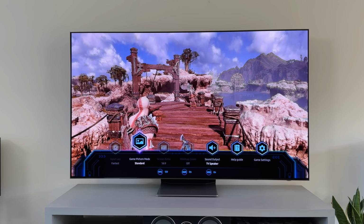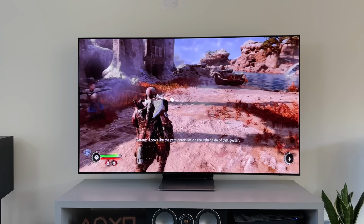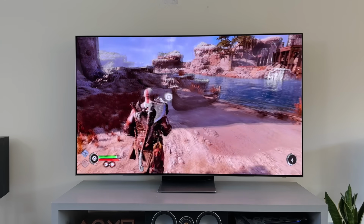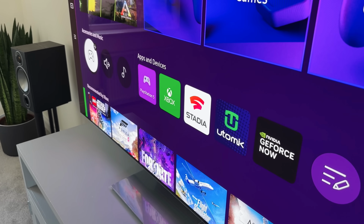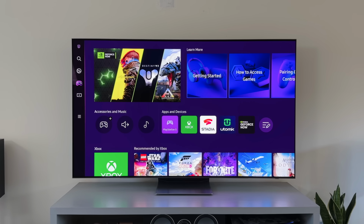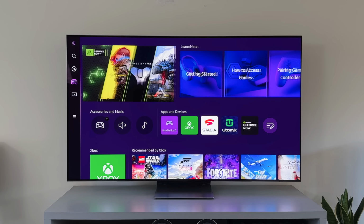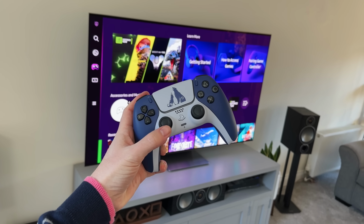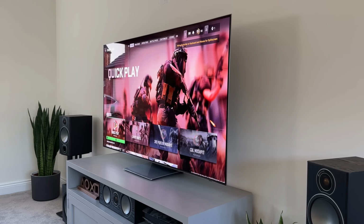This is aimed at PC gaming, so it's not something I can test out unfortunately, but the fact that you can hook up a gaming PC or laptop and run it at a wider resolution is awesome. On top of that, if you'd rather not plug a console or PC in, well, Samsung have their own gaming hub and allows you to play and stream games directly to the TV. You need to sign in with your Game Pass or Stream account and then you can play the games directly using your own controller.